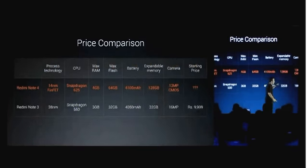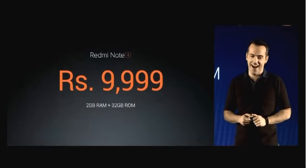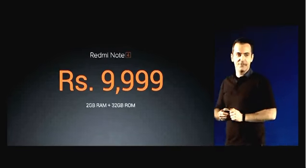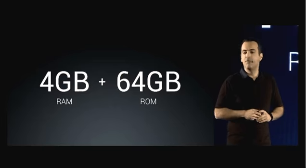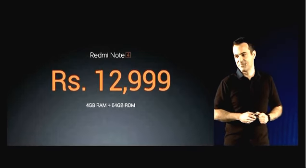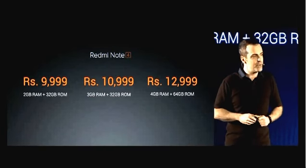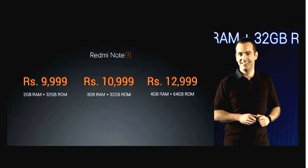Redmi Note 3 started at 9,999, while Redmi Note 4 will start at 9,999. This is for the version with 2 gigs of RAM and 16 gigs of storage. The 4 gig, 64 gig version will go for 12,999. That's 4 gigs, 64 gigs. And then we have a 3 gig, 32 gig version as well at 10,999. What do you guys think? Awesome, right?